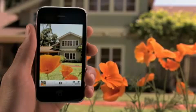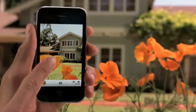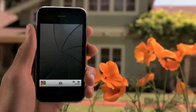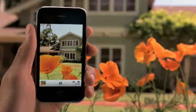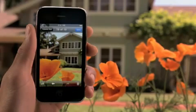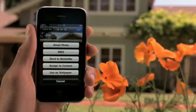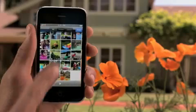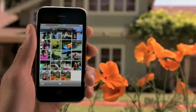To focus on something that isn't in the center of the frame, just touch it. iPhone instantly shifts the focus to the new subject and adjusts the exposure and white balance to take the best picture. For close-up shots, iPhone will use its automatic macro feature to capture the finest details. This thumbnail shows me a preview of the last picture I took. From here, I can quickly delete, share, or assign it to one of my contacts. Or I can navigate to the camera roll and see all of the photos and videos I've taken recently.